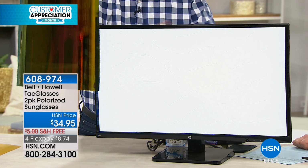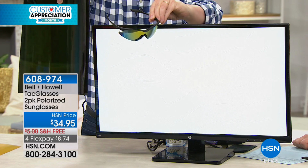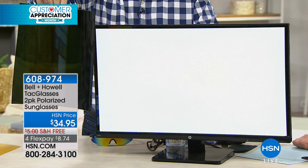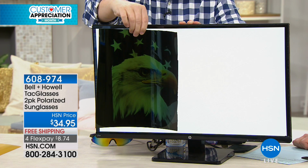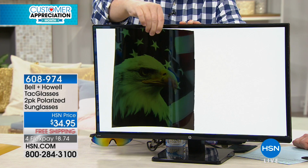I've got a piece of the lens. This is the same type of lens, the polycarbonate lens that you have with your TacGlasses. Watch what happens when we add that to this. Look at that. Can you see that? Oh, look at that beautiful bald eagle. Look at how gorgeous that is.